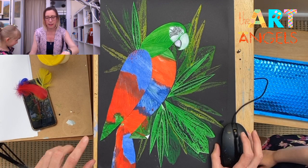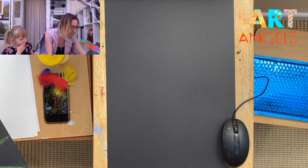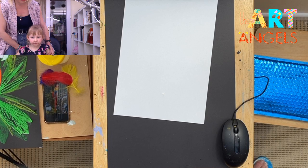Will you be painting the paper with these different colors to make the palette together? Yes? Thank you. So get ready your white pieces of paper. We will have three or four. Would you like to take my place? Here you go. Sit here.